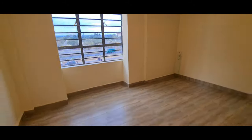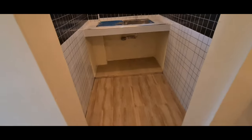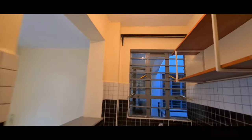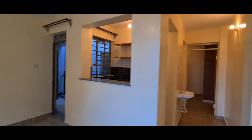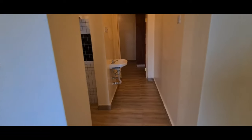House, you have a living room, that is the living room. You have the kitchen, it can fit a cooker, a fridge, you can have a space somewhere. The kitchen cabinets, it's a very unique house. And then we have a corridor which goes to the bedroom.